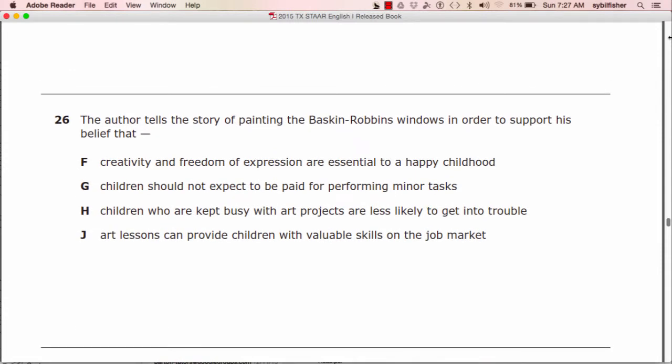Number 26. The author tells the story of painting the Baskin-Robbins windows in order to support his belief that F. Creativity and freedom of expression are essential to a happy childhood. G. Children should not expect to be paid for performing minor tasks. H. Children who are kept busy with art projects are less likely to get into trouble. J. Art lessons can provide children with valuable skills on the job market.